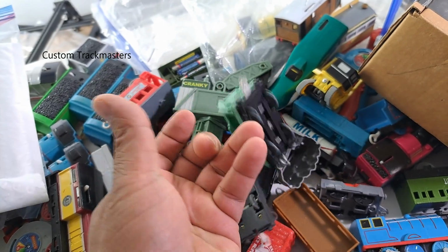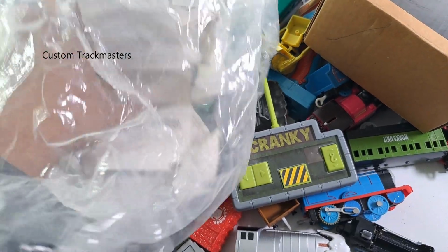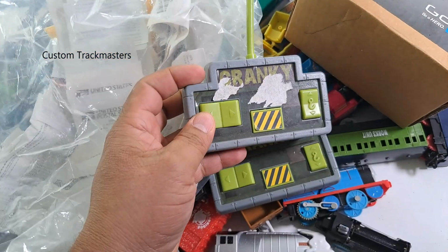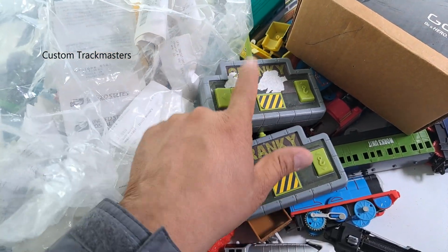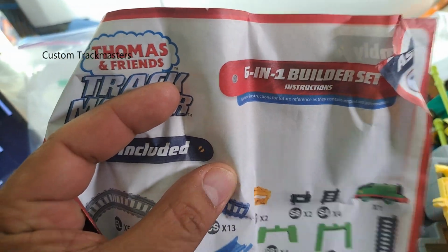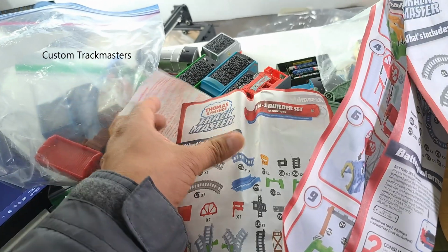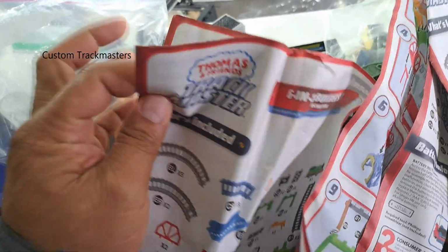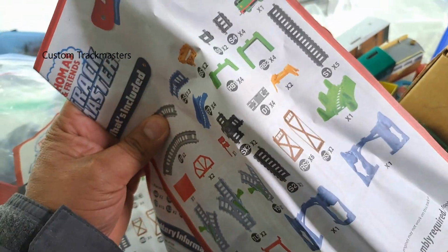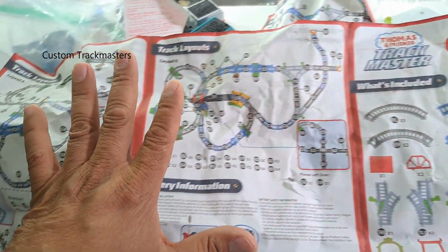More Trackmaster cars. Oh la la! Cranky the Crane, the remote control Cranky the Crane. I think I found, here is another one. Yeah, I need to make decals for this. I think this is for Cranky too. 6-in-1 builder set. I think that's for Percy. There is 1, 2. I think I have 4. I need to find those tracks and put them for sale, but I don't know if I have Percy. I found another one. That means I have 5.